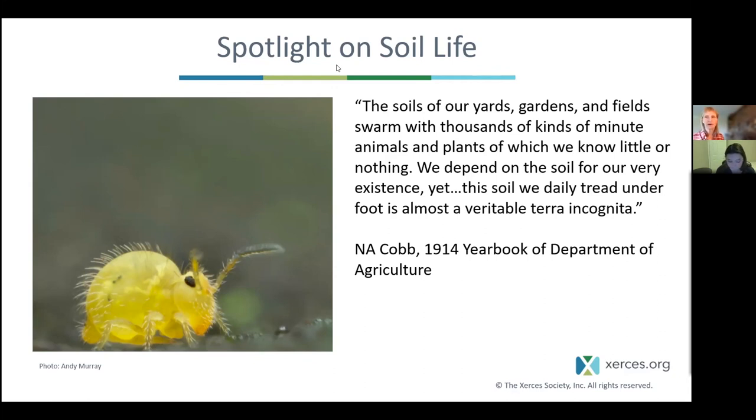So there are a few labs that you can send soil samples to. Cornell University in New York State has one of the leading programs in trying to develop different tests and scoring for soil health, and is continually working to refine that.